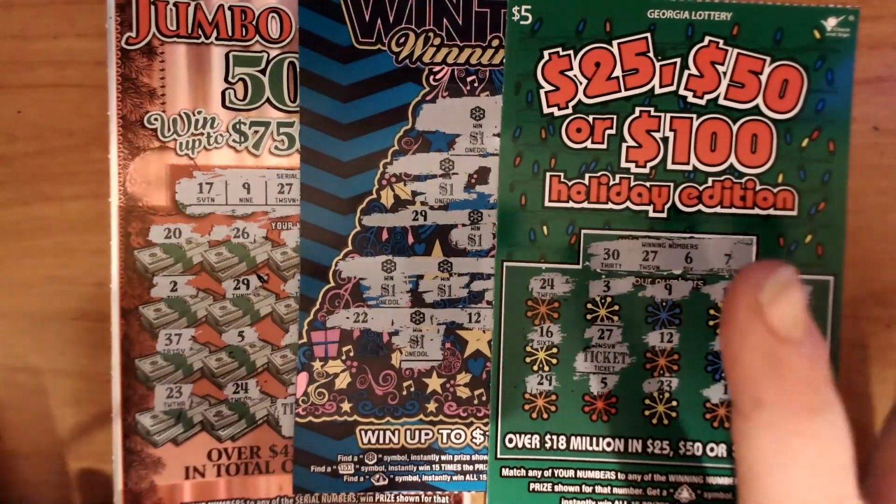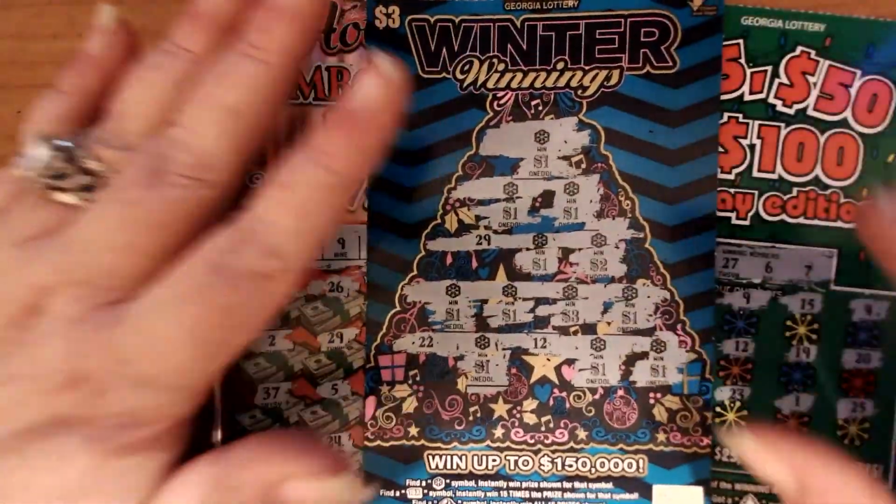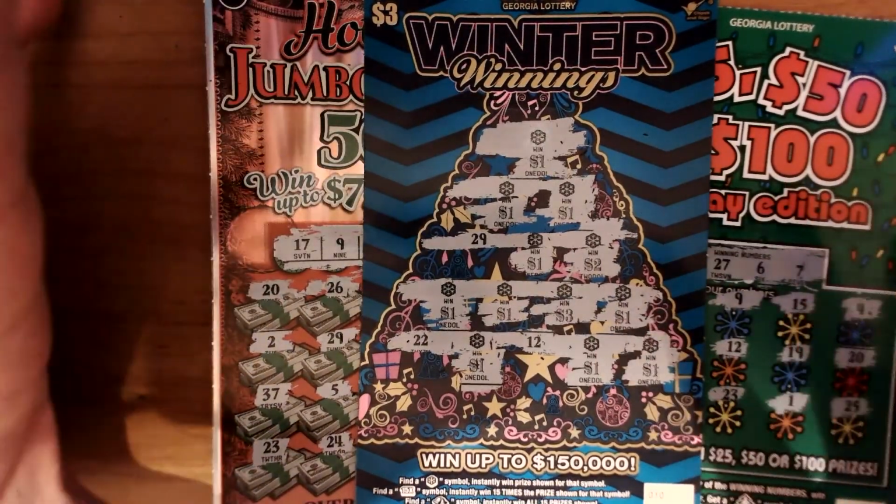You know, we're always happy about a ticket because it's a winner. And look at this. Almost a manual win-all. So close. So close.